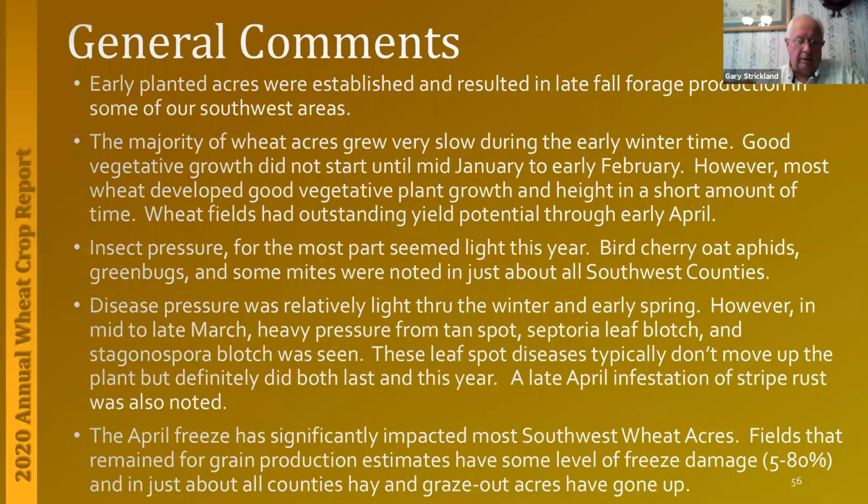Of course, as everybody's talked about, the April freeze has significantly impacted most of our Southwest wheat acres. No question about that. Fields that remain for grain production estimates, as I drove around and looked, had some level of freeze damage, and it just ranged. It depended on where you're at, anywhere from 5% to as high as 80% out there in the field. We, again, were hit fairly significantly with this, which will be reflected in the later table I've got. In relationship to that, in just about all of our counties, our hay and graze-out acres have gone up dramatically from what was originally thought would happen at the beginning of this year. You can move on, next slide.